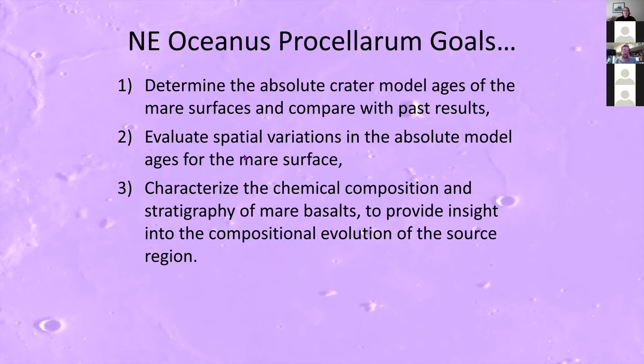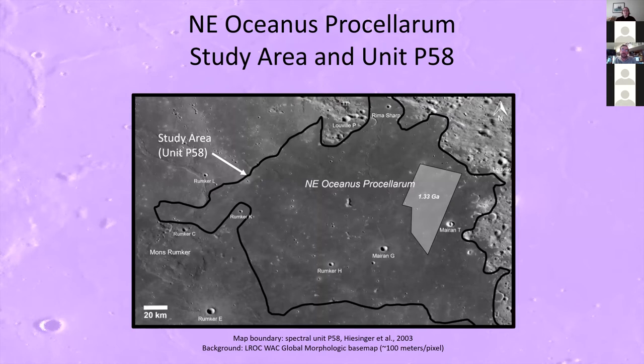So this LROC WAC image shows the Northeast Oceanus Procellarum study area in more detail. The region lies between Mare to the right, over in the east, and Mons Rümker here, and Northwest Oceanus Procellarum over on this side. The black boundary is sourced to the spectral unit P58 from Heisinger 2003. Heisinger performed crater counts in the white polygon over in the east and derived an age of 1.33 billion years for the overall unit.